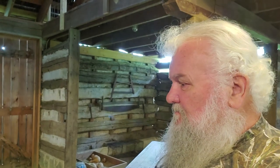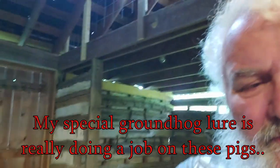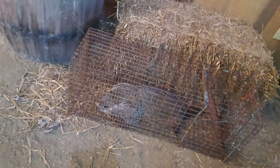We're back down here at the groundhog job. And we ended up picking up two more today, two more groundhogs, and I'm going to go ahead and spin this camera around and show you. Let me see if I can get him down here. There's one. There he is. Mr. Whistlepig. The other one's outside, and we'll get right back with you.